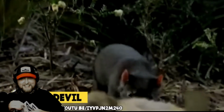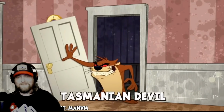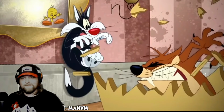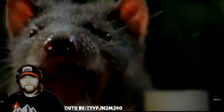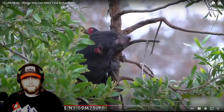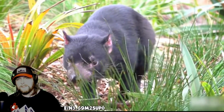The devil. It turns out that the devil lives in Australia. The Tasmanian devil, that is. You might know the Tasmanian devil from Looney Tunes, where the character is a literal tornado of destruction. In reality, the only thing the cartoon and the real animals native to Australia share is a huge appetite. Actual Tasmanian devils used to be native to the mainland of Australia, but now only live on the island state of Tasmania. I didn't know that.